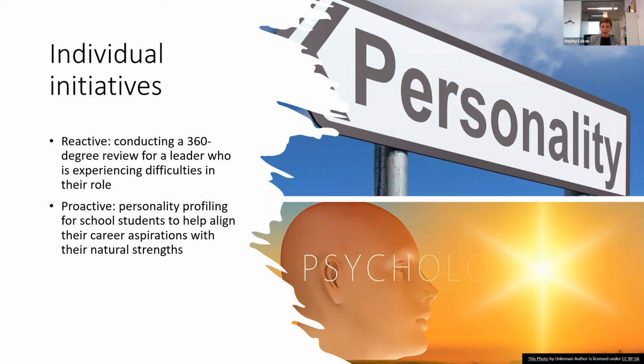A more proactive example of work that we do in this space might involve working with school students in a career guidance capacity. So, for example, we might be involved as organisational psychologists in conducting some personality profiling with the students to help with their self-awareness, to help them better understand their natural strengths, such that they can align their career aspirations where possible with their natural strengths.